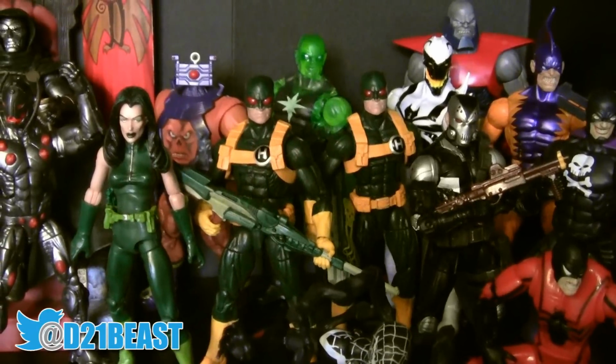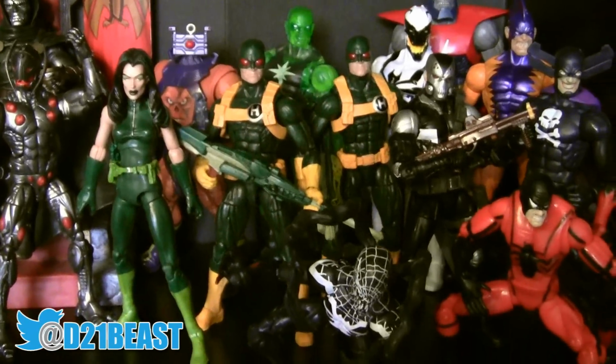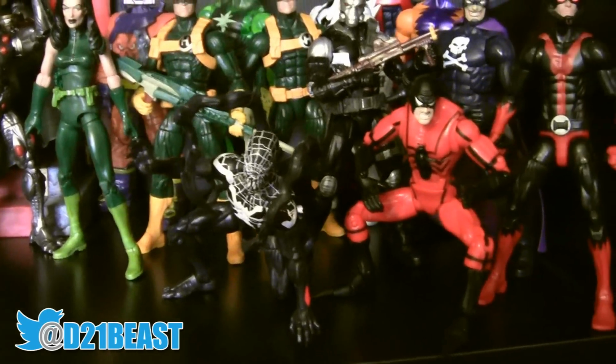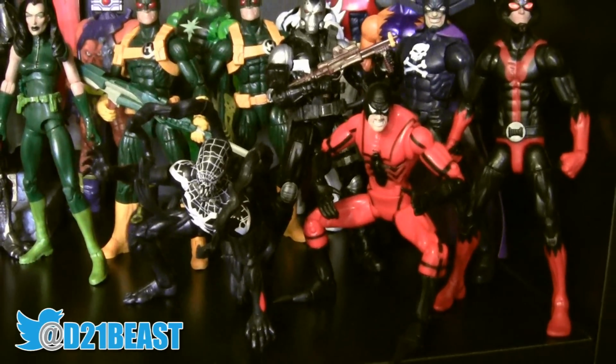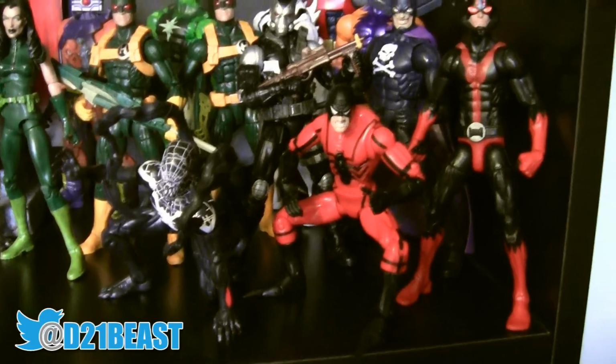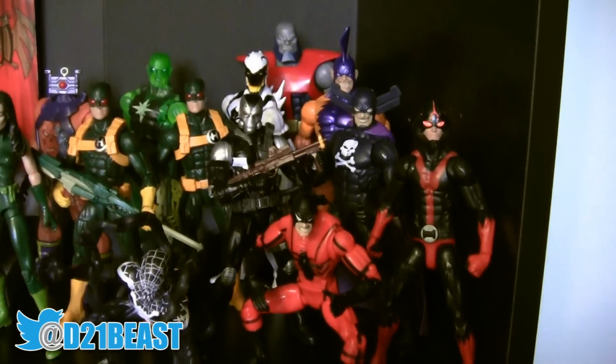Would have loved to have picked more of those up, but they are so hard to come by, at least here in the United States. We've got the Superior Venom figure. We've got Tarantulas, not Tarantula, excuse me, Beast Wars knowledge there. We've got Tarantula from the Spider-Man Classics line. We've got Black Ant, the Walgreens exclusive.